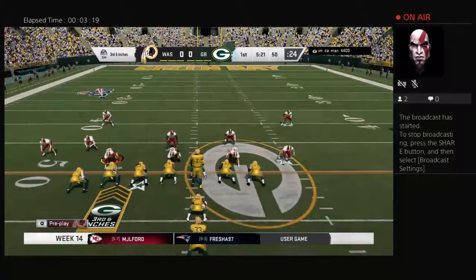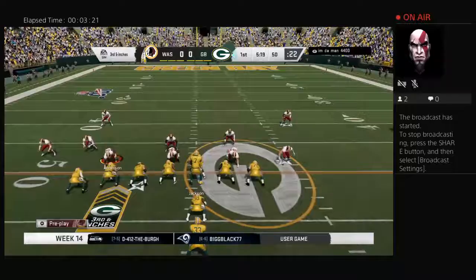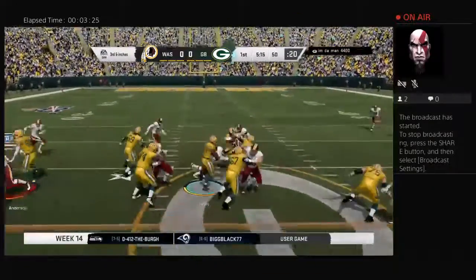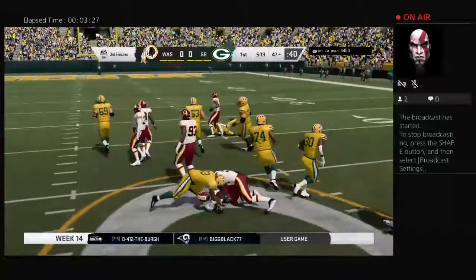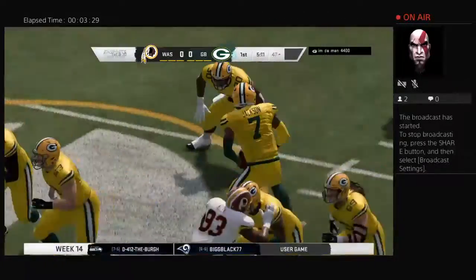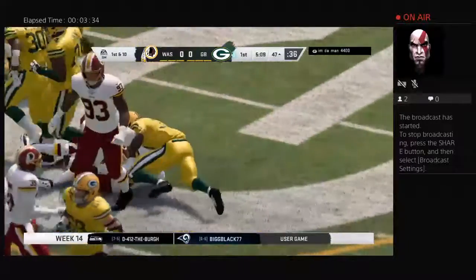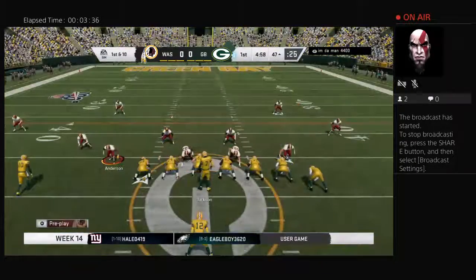The last catch nearly got him a first, but it did not, and they'll try to convert on 3rd and inches. They'll go with their leading rusher from a season ago. This is Aaron Jones, and he will have the first down as he gets this to the 47. Give him 3 yards and a fresh set of downs.